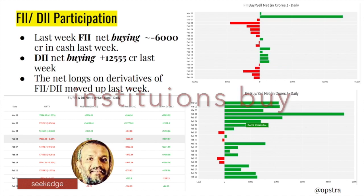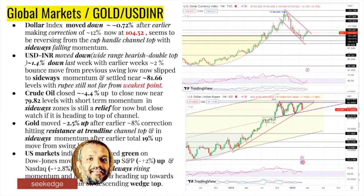So anyway, regardless, as long as the foreign money comes in and institutions are buying, markets will move up. That's what is happening. So on the derivative side also it will move up. Net longs moved up is what that is showing. So ignore that minus 6,000, it is plus 6,000. So both institutions will buy.